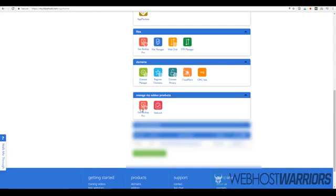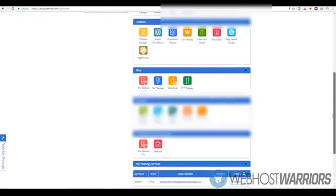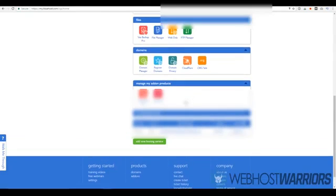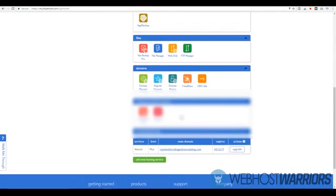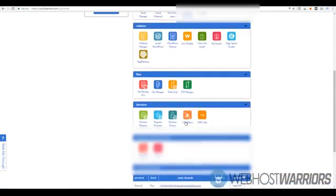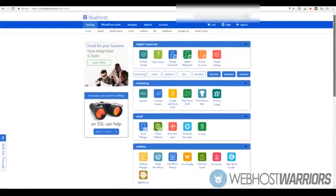And then with Site Lock, this just pretty much prevents any type of spammers or any type of hackers trying to get into the website. So that's also definitely a good add-on product with Bluehost. And that's pretty much it. So this is what the shared hosting dashboard looks like.